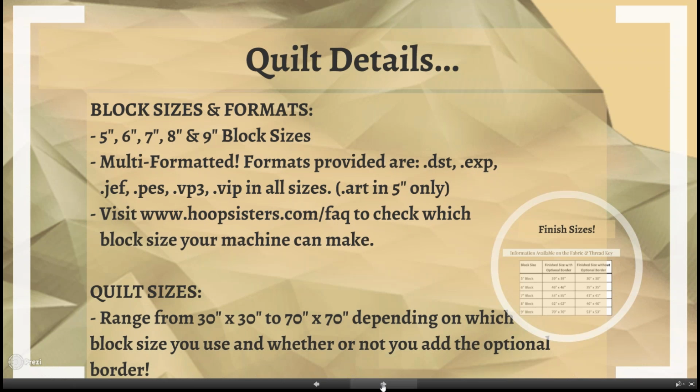All right, for our quilt details, Annie also mentioned we have more block sizes available for Mystery Quilt this year. So the block sizes that we include are 5, 6, 7, 8, and 9-inch blocks. If you're new to HoopSisters, everything that we come out with, all the patterns are multi-formatted. So it doesn't matter what type of embroidery machine you have, you'll be able to participate as long as you have at least a 5-inch sewing field.